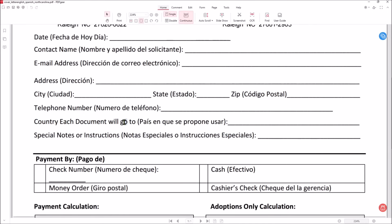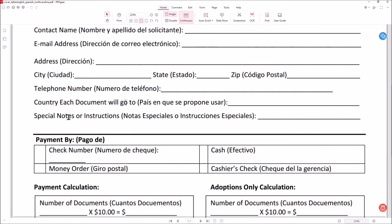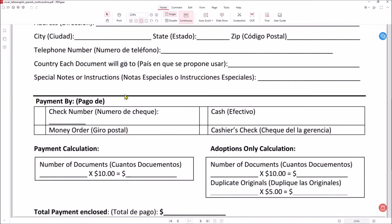Then the country where the document will go to. Since you are submitting the document to VFS, for the Indian consulate to issue you the OCI, you would mention India. Then any special notes or instructions, such as whether you want the document directly forwarded from the department to a specific address other than your own address. You can mention those instructions over here, but in your case there are no special notes or instructions, especially for the OCI application, so you can leave it blank or write not applicable.